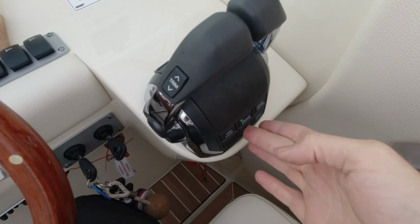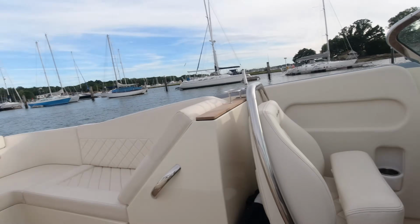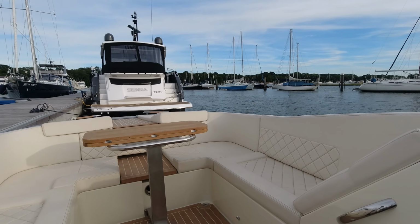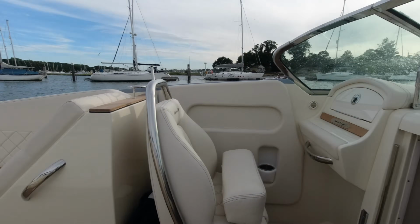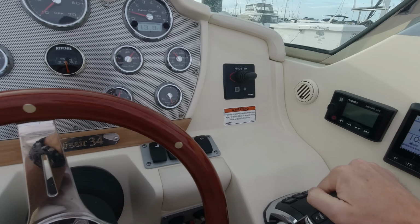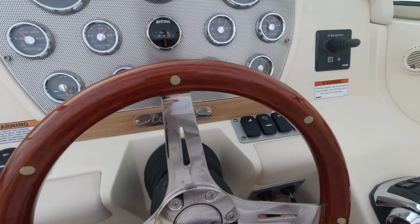So if we just put throttle only on the throttles here, you can hear, just rev them up a bit for you. Throaty without being obnoxious, really nice smooth power. We'll just stop those to keep the hours down.